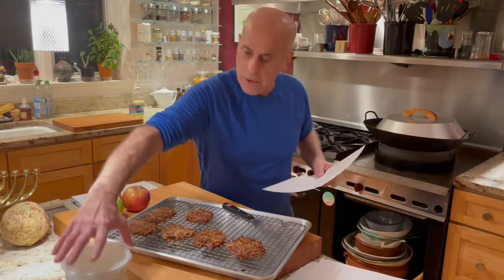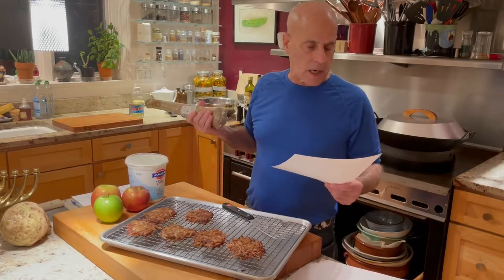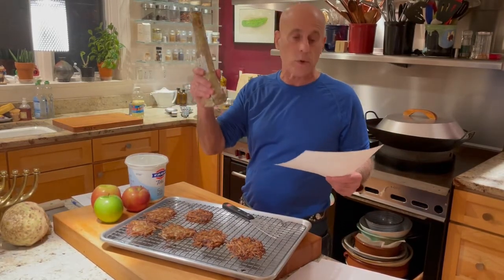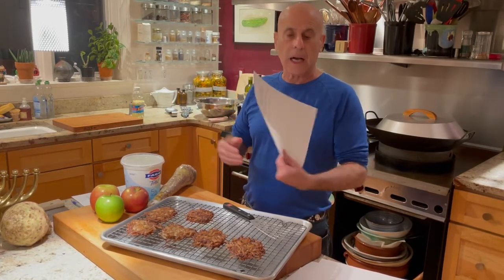I typically will use something like Vahi yogurt, and you can use prepared horseradish that's been drained, or you can get a horseradish and grate it and add it to it. But there is also this recipe for that, okay?